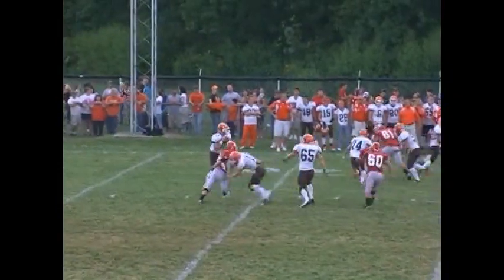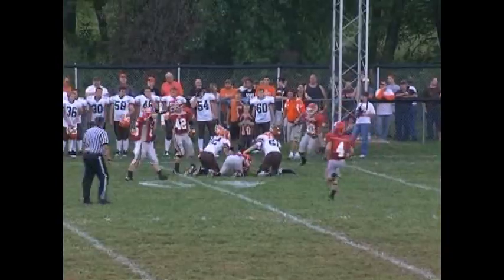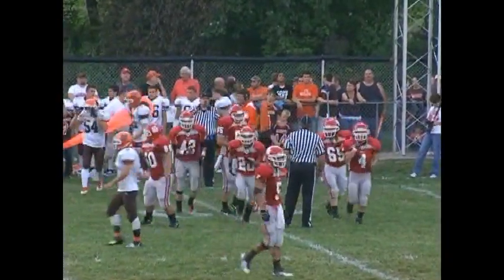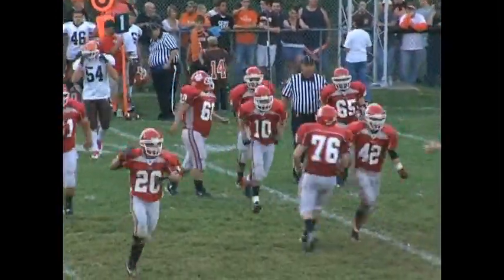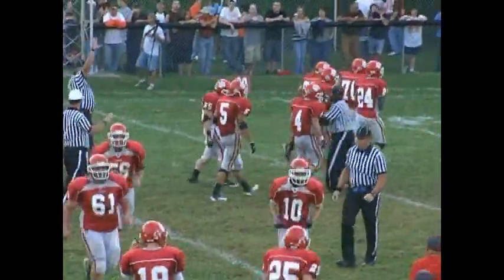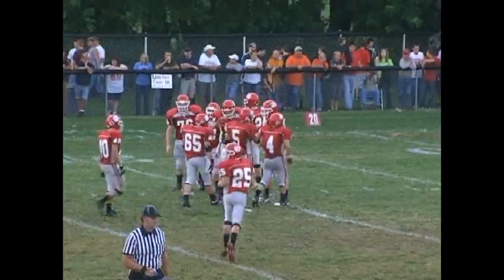Dean, play action, looking to throw, does so, and it's picked off down at the Trimble 38-yard line. It was intended for Daniel Klein, but it was overthrown a bit, and it was intercepted, I believe, by number 10, Austin Downs, who is just a freshman out there for the Tomcats. Gets the interception, gets the first big turnover.